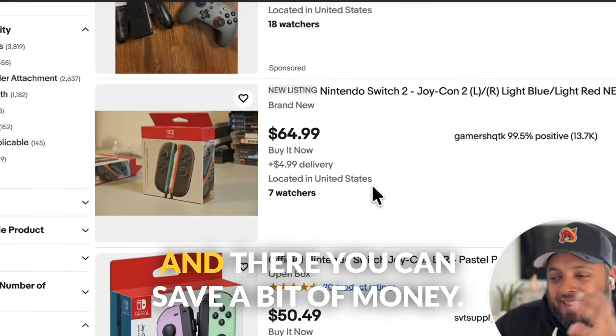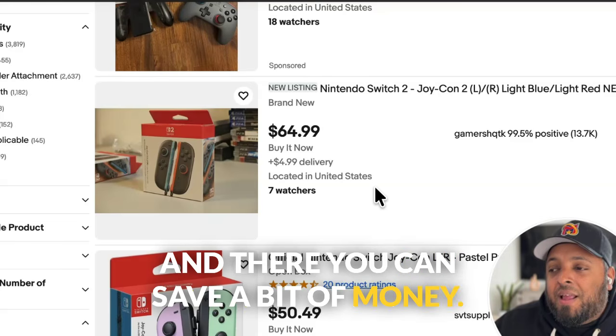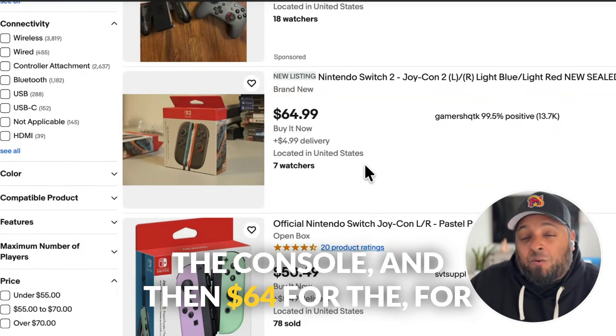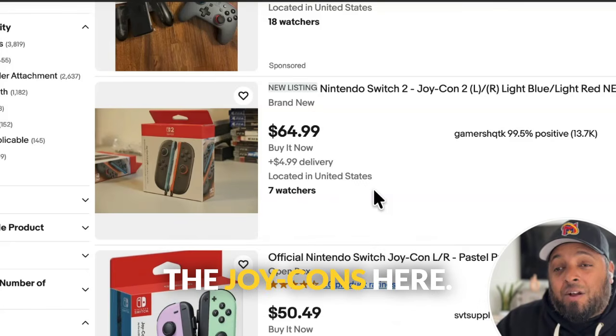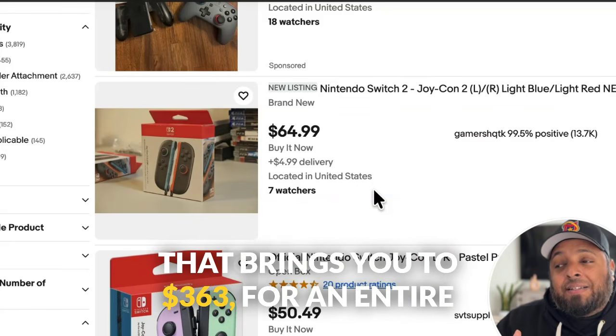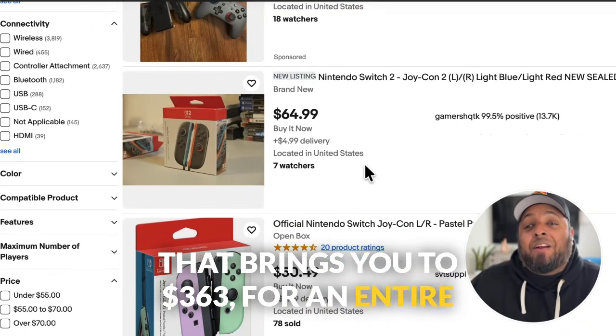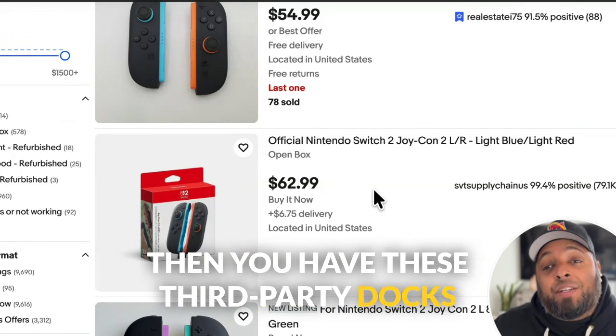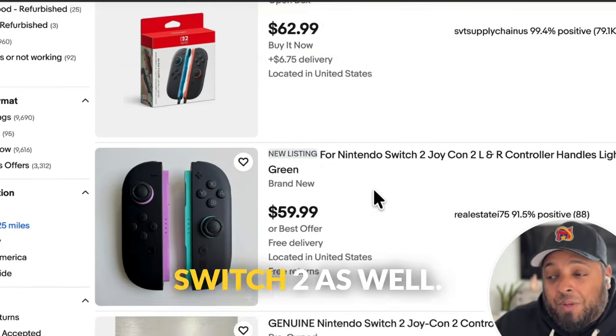$64.99. And there you can save a bit of money. Let's say you purchase $299 for the console, and then $64 for the Joy-Cons here. That brings you to $363 for an entire Nintendo Switch 2. And you can play on the handheld mode, and then you have these third-party docks you can use now for Nintendo Switch 2 as well.